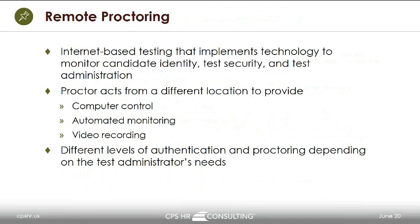The remote proctor can take over the candidate's computer remotely, even disconnecting the candidate from test material if that's ever necessary, for some sort of large security breach, for example. The proctor has full control over the administration. The monitoring of the candidate is implemented automatically, from the point of logging in and the authentication process, where the proctor is checking IDs and making sure the person is set to go. That happens at the beginning of the session all the way through the end of the session.